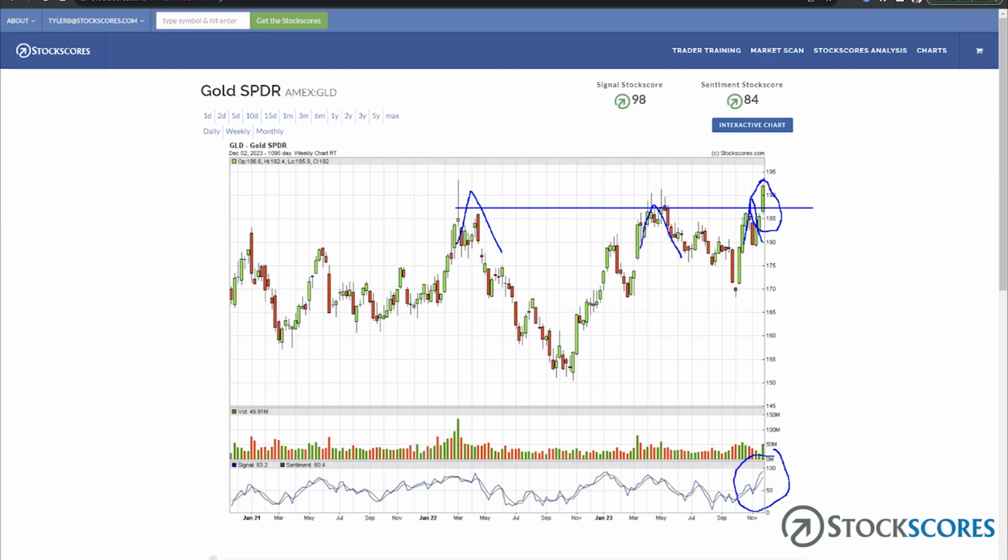You can see the Stockscores indicators have gone into the above 60 zone, which we like to see. The sentiment Stockscore is now 84. Could be a little pullback in the short term. It's a little bit overbought. You can see there's your trend line. We could pull back a little bit, but actually the gold sector looking pretty good, and that might be a place to watch. How about oil?